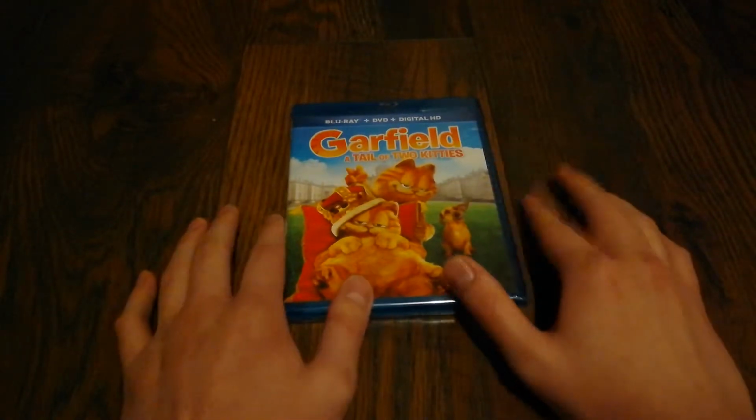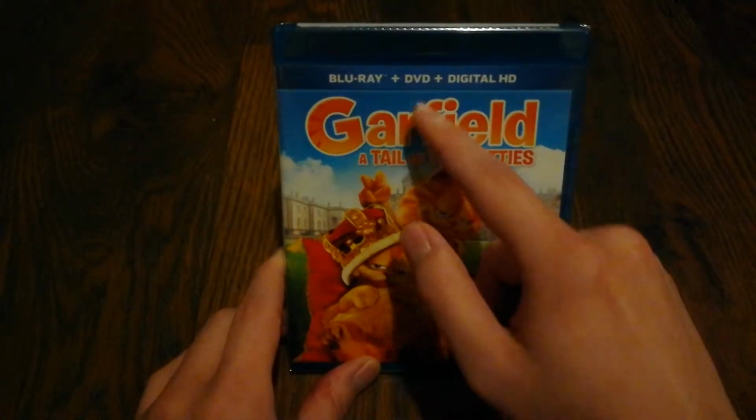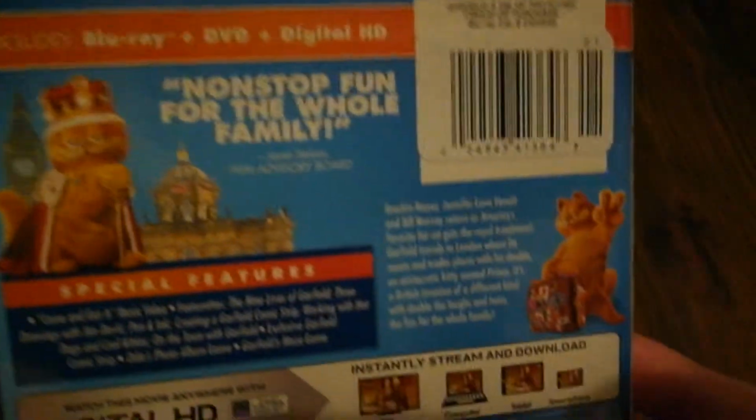But anyway, today we have Garfield, A Tale of Two Kitties. And this does include Blu-ray, DVD, and Digital HD. And here is the front. Here is the spine. And here is the back.